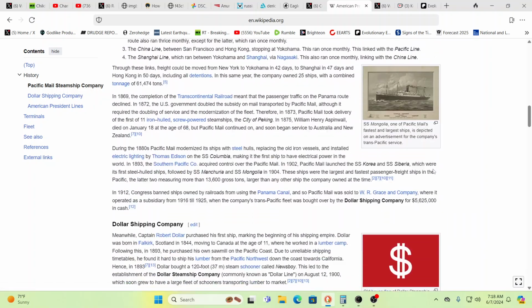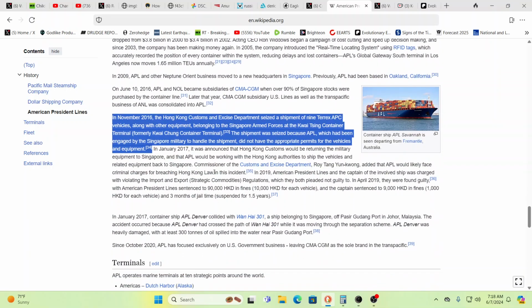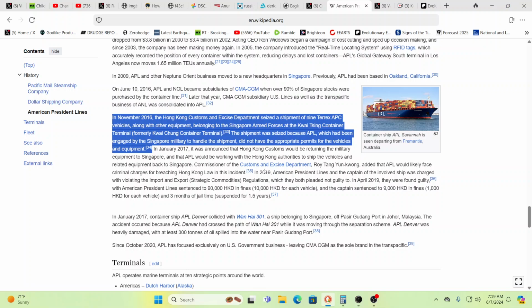You also can't make up this down here, because they ran into some problems. In November 2016, the Hong Kong Customs and Excise Department seized a shipment of 9 Terex APC vehicles. This is what they look like, along with other equipment belonging to the Singapore Armed Forces at the Kwai Sing Container Terminal, formerly Kwai Chung Container Terminal. The shipment was seized because APL, which had been engaged by the Singapore military to handle the shipment, did not have appropriate permits for vehicles and equipment. So it was announced that they would be returning the military equipment to Singapore.